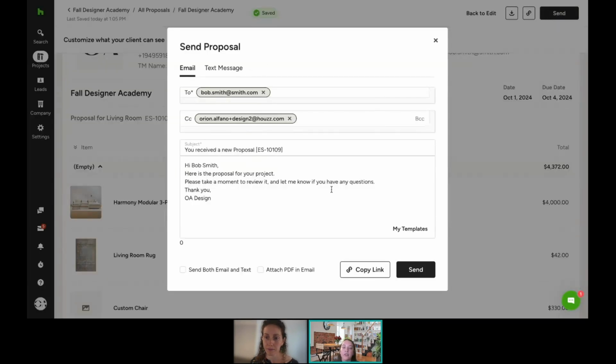I can go ahead and send this directly to the client from this screen here. Once I send this to the client, it will automatically default to be added to the client dashboard. And then I now also have the option to send it as a text, either send both, or I can send text message up here. I know a lot of people are a lot more responsive via text message rather than email, so you do have that feature available. And then they will get a clickable link within the email.